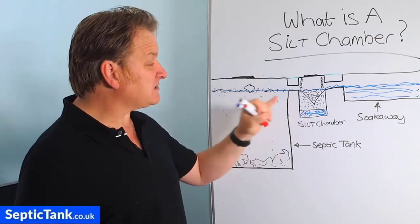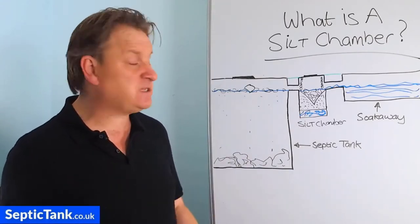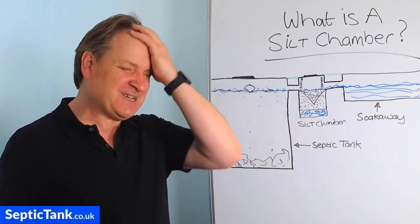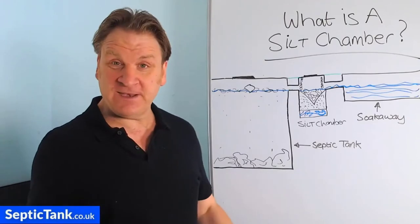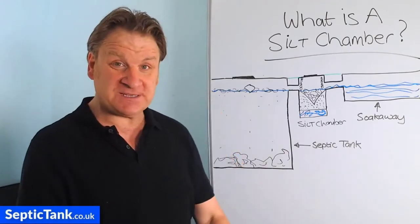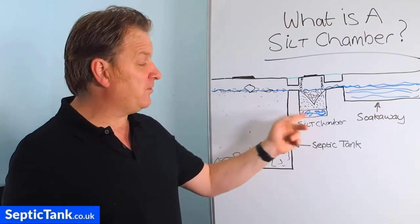So that's what a silt chamber is, and that is how they benefit you. They're very easy to install. If you haven't got one in, I recommend, if you're a septic tank owner, you put one in straight away, right? You can find them on my site, septictank.co.uk. If you're installing a septic tank, seriously, I would budget 300 quid for a silt chamber.